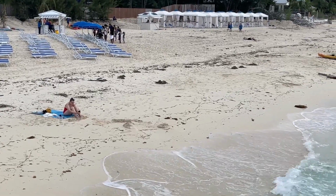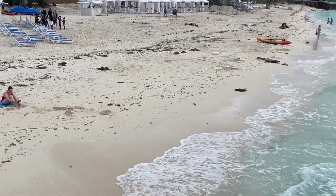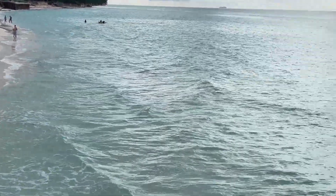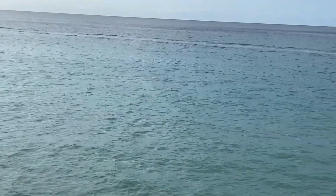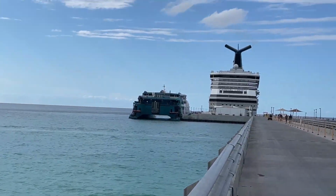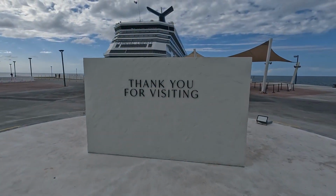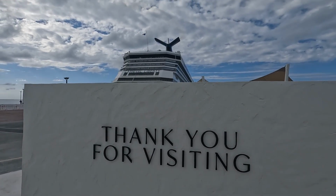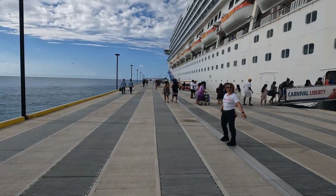It's like a lot of seaweed, but the water is beautiful. As you can see, it's a short walk right up the pier to the ship. Welcome back, guys! Thank you!